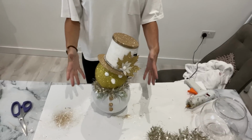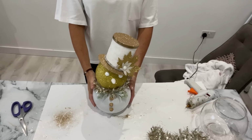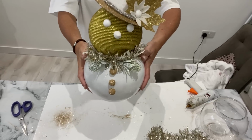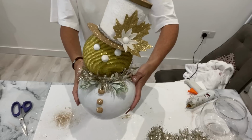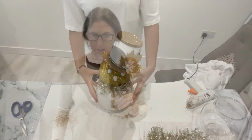So here you have it, my gorgeous little snowman. Oh, I love him, love him, love him. Let me bring him a little bit closer so you can see. He's so cute. So he's going to go on the side, and then we're going to go on to our next project.